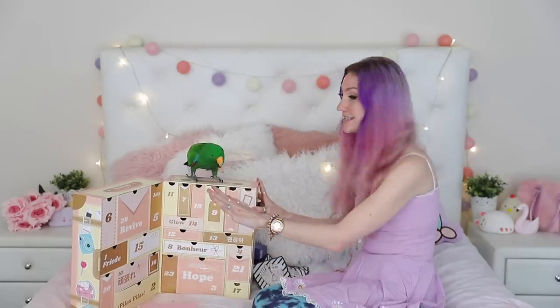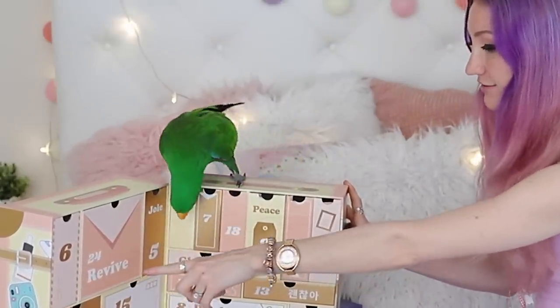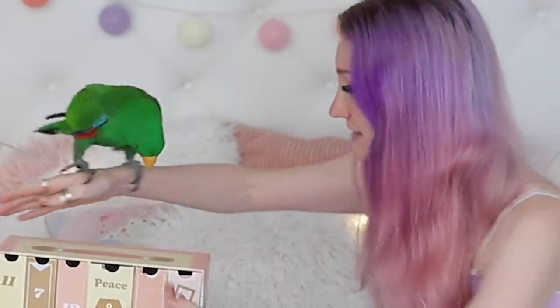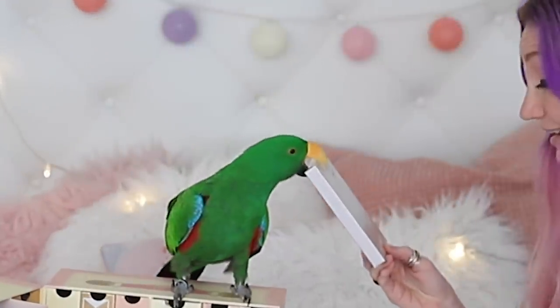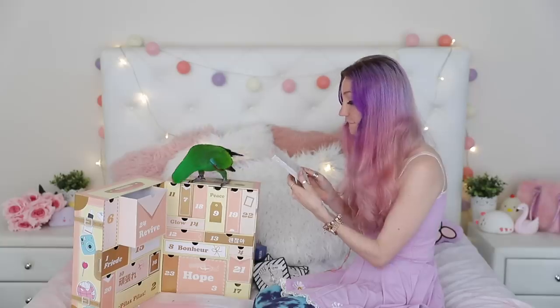And last but not least, the big boy, 24. Why does it say revive? Who needs reviving? Is it me? Is it because I am deceased from how wonderful this calendar is? It's a big product. Oh, it's Agatha. Yes, I love this. Face contour palette with professional colors matching your skin tone. I don't know about that.